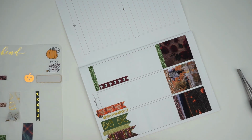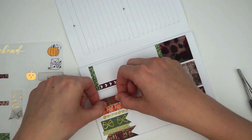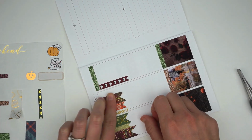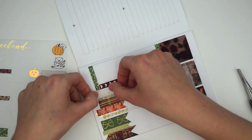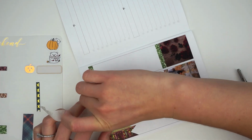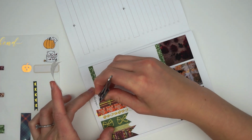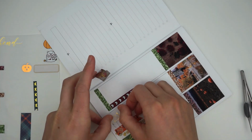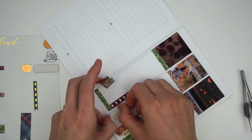Oh, the decisions. And then this is actually a Christmas washi, but I feel like burgundy and green go well for autumn as well. But that is from Scribble Prints Co. as well. I am gonna lift up the orange one here and place it under just a little bit. And then the other white and gold foiled book washi is from Creating & Co. as well. And then I have two extras on my pre-planning sheet there on the left.